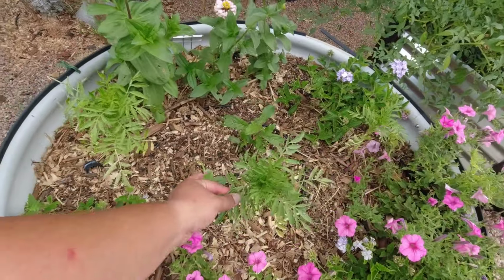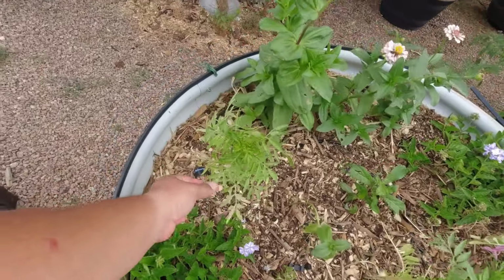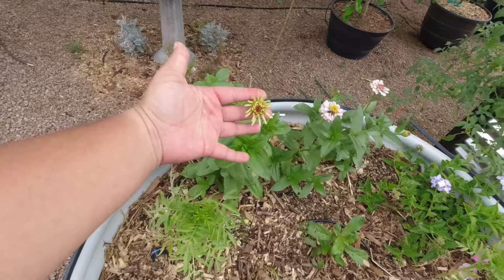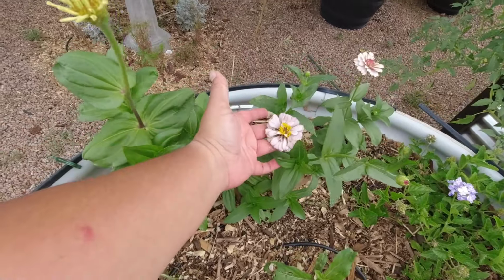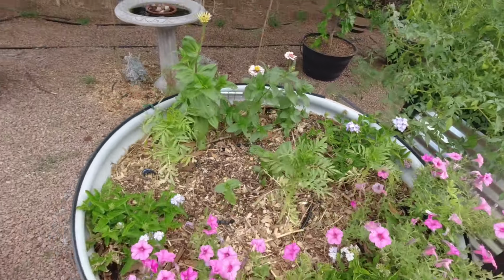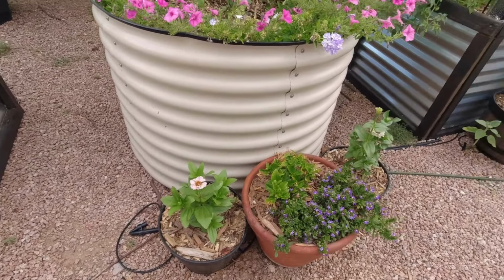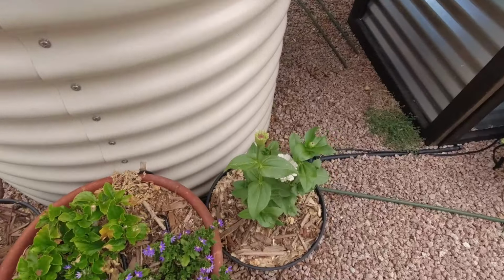And then I have 3 that I started from seed. These are the Kilimanjaro white marigolds, more floret zinnias. These again are Victorian wedding. And then in this little pot in the front, I have more Victorian wedding and both of these 2.